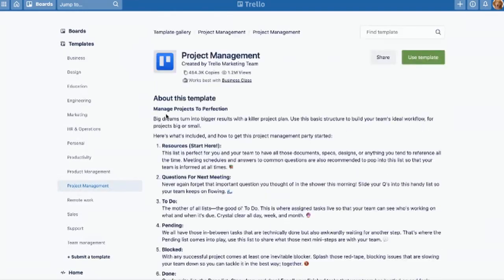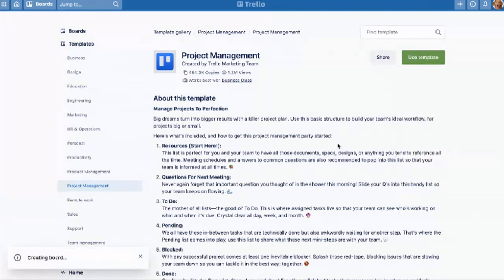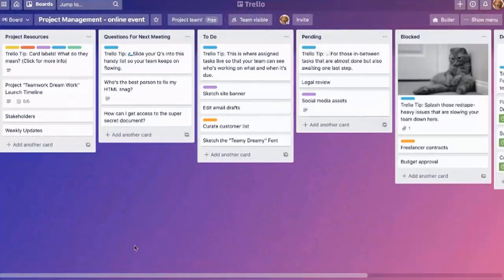I'm going to use this one from the Trello marketing team, and this is actually one that they do use live. I'm just going to use this template. So I'm going to project management for online event. I'm going to make sure I put it in my correct team and create. And so you'll see very soon that this creates this layout for me, so I don't have to do that from scratch.